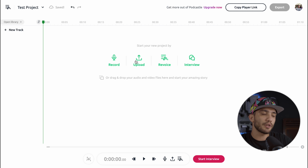There are different ways you can go from here. If you already have a recording, you can upload it and use their editing and audio processing feature. Something else you can do, which is the best way of doing it, is to use the platform to invite people and record your audio on separated tracks. Or you can just start the interview by clicking here. I'm going to show you how the multi-tracking feature works.